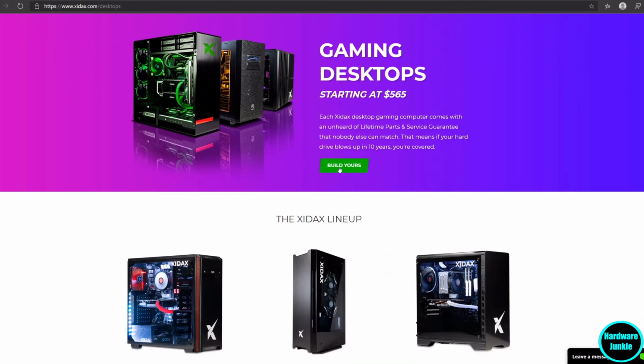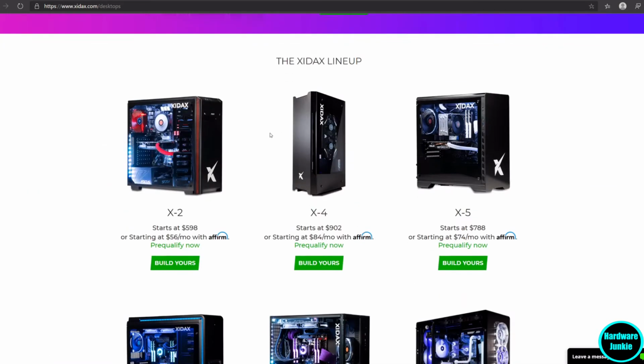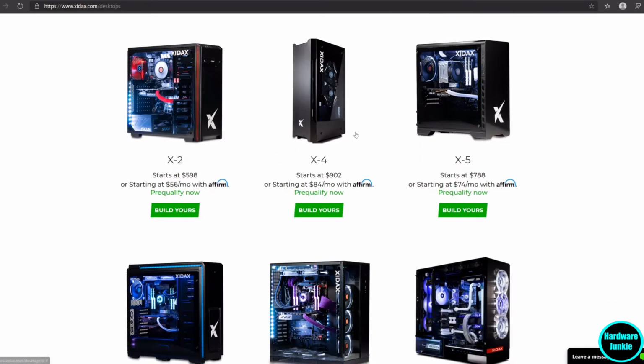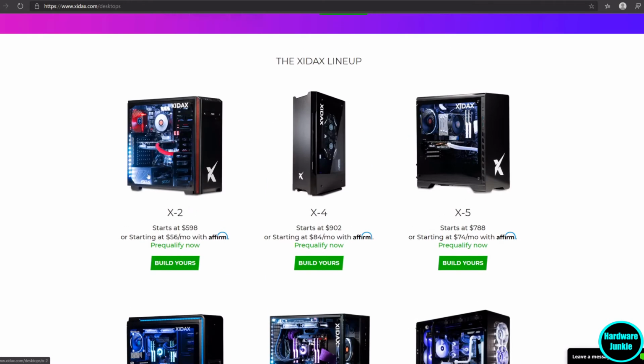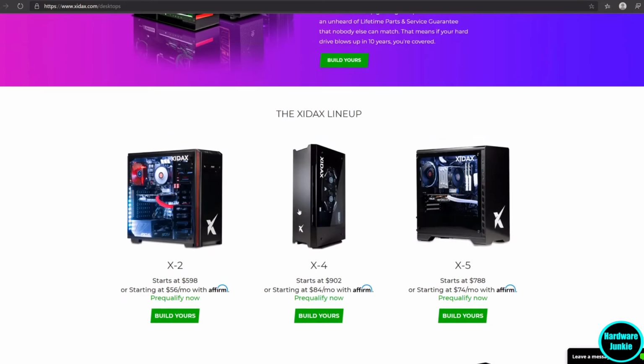So we're going to start here on Xidax. The whole entire layout of the main page of this website is kind of tricky, and I had to spend a couple hours on this. I didn't think these were just individual cases. These are just cases. It's kind of weird. I thought they were different systems, but they're not. They're just cases. So this is a micro ATX case. It's pretty budget. This is a mini ITX case. So if you really want like the really small console kind of thing, that's what that is. And then you've got an ATX case, and then these are kind of like better RGB and lighting cases. But we're not going to be going with any of those.